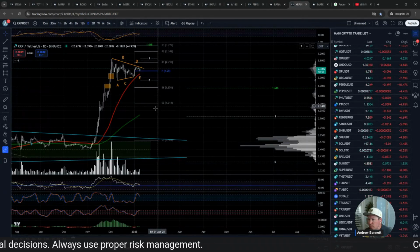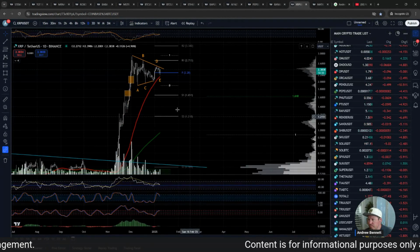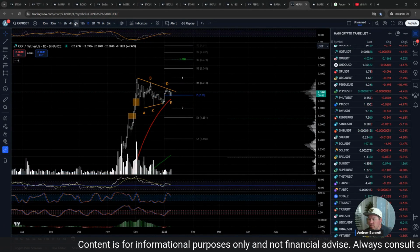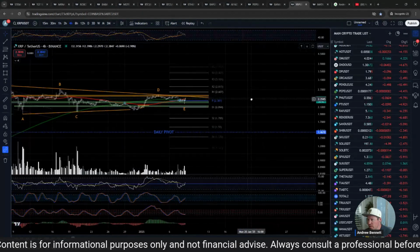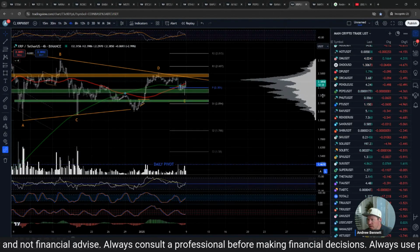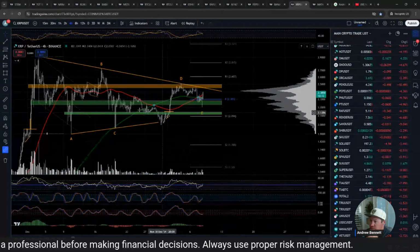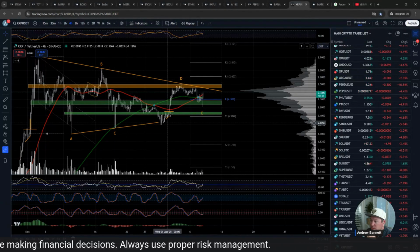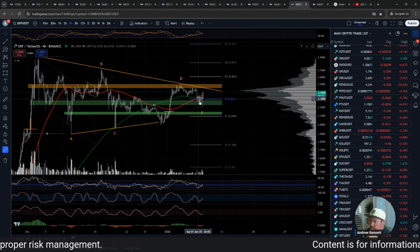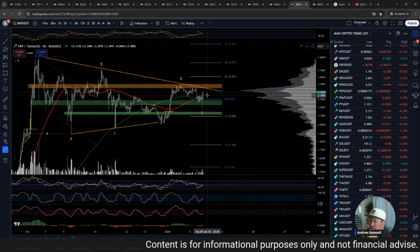XRP, almost done here. Let's see here. XRP is looking so good as the triangle looks to be completing. Okay, I'm telling you right now, this is looking ready to go. All right, this looks like it's just a long range or triangle, I should say. That last dip was bought up so fast, brought it right back up to the pivot.